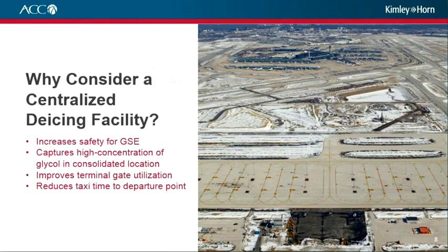So why consider a centralized deicing facility? First of all, it increases safety, especially for those that are operating ground service equipment at the terminal areas. If you can imagine all the different types of equipment that are driving around, anything from lavatories and catering trucks to baggage and aircraft tugs, all driving in the same area, add in all the deicing trucks and the amount of equipment that can be in conflict with each other, as well as the glycol that can become slippery on the pavement itself, you're creating a potentially unsafe condition at the terminal gate.